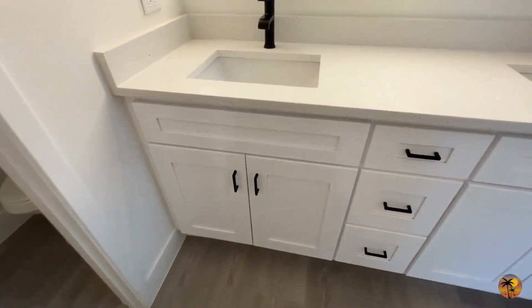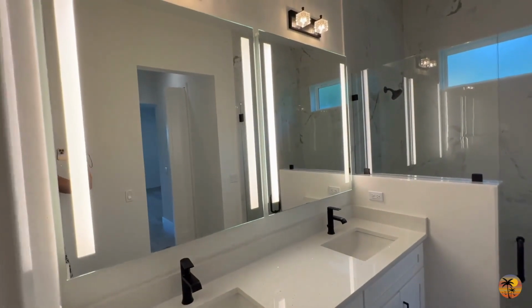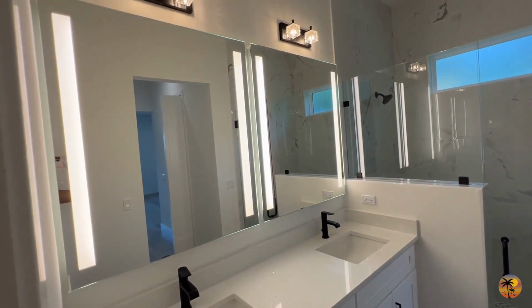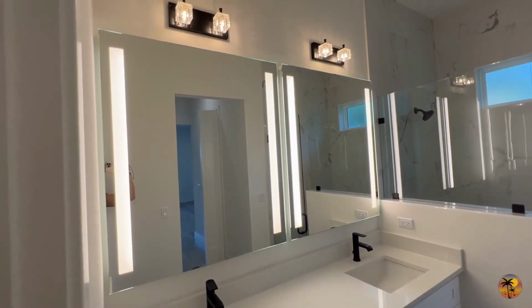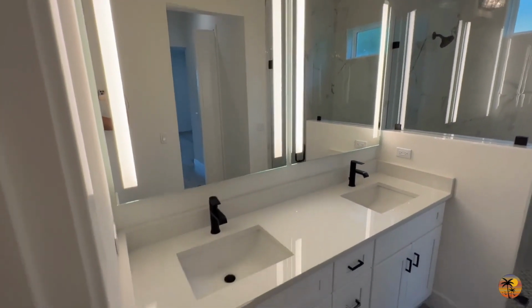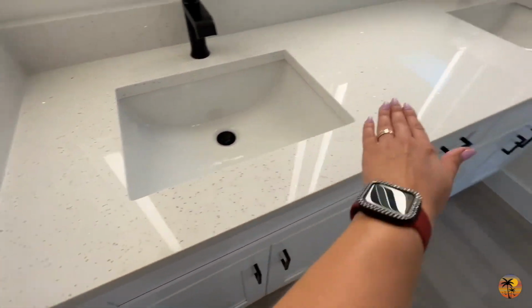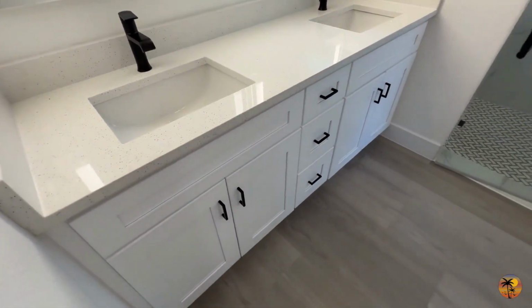Now let's find where the light switch is. Our bathroom looks like this. You can see the lighting here on the mirrors. It already creates such a pleasant additional effect. The same light fixtures as in that guest bathroom. The countertop is the same as in the kitchen and in that bathroom. That is, the same materials are used.